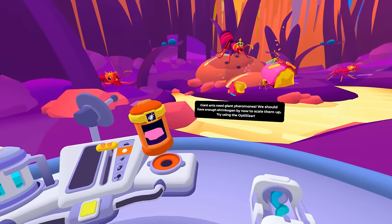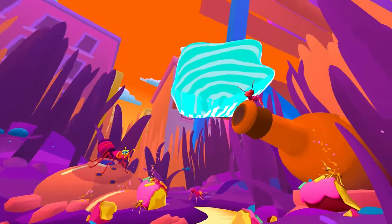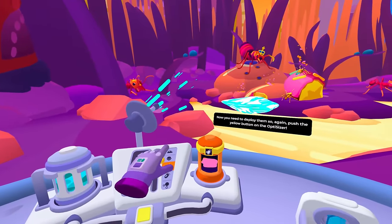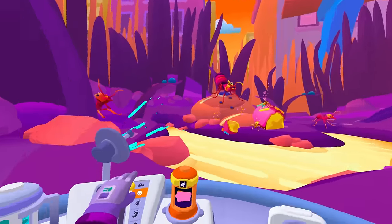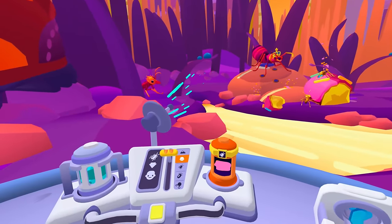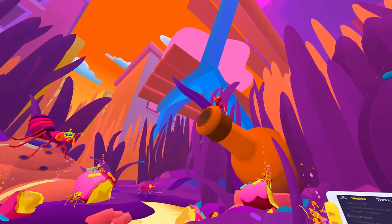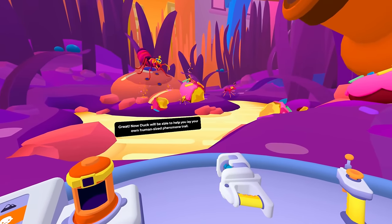We should have enough shrinkage by now to scale them up. Try using the opticizer. Now you need to deploy them. So again, push the yellow button on the opticizer. Is mountain size? How big a pheromones do we need? All right, let's go just human size maybe. Okay. I don't know if that's too old. Great. Now, Duck will be able to help you lay your own human-sized pheromone.